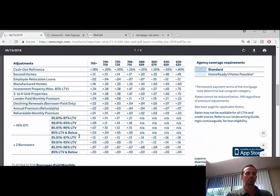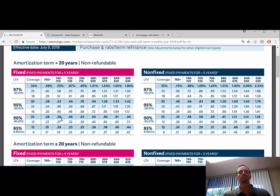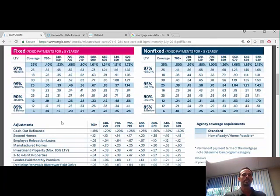But let's say you have two borrowers at 90%. We're going to get a break here. Where is 740 there? We're going to get a break here of 0.07. So that would then take us to 0.31. So then there's really not a big difference. I guess it depends really on the scenario and whether or not it makes sense.